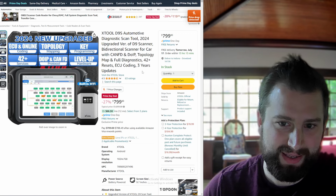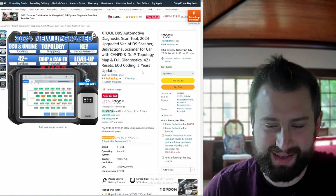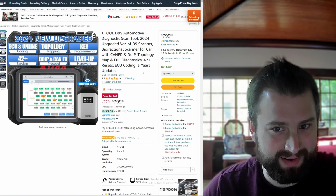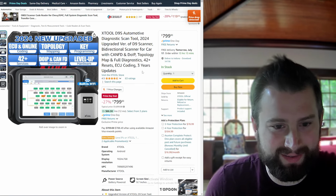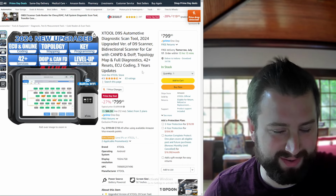All right, if you want to really get into the more complicated stuff here, here's going to be some of the scan tools where you're really going to spend some cash, but you're really going to open up a lot of options. You're opening up a lot of new mapping technology here, built-in Wi-Fi.